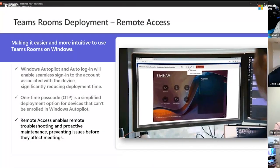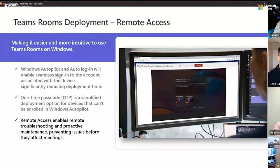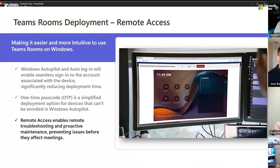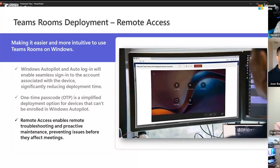Exactly. Yeah, and it's included in a Pro license, so no additional cost, no additional work, and it already works on any Teams room. You just have to go turn it on. So it's keeping things really easy from an end customer perspective, with, to your point, no additional third-party software anymore.